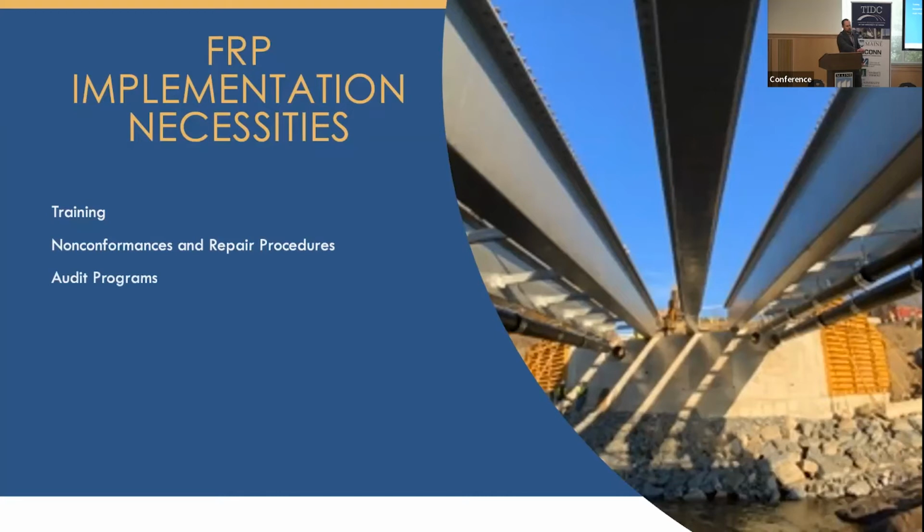Audit programs. This is to give the states and owners kind of assurances that the material they're buying is what it says it is. They're not some guy in his garage throwing a product together. It's actual high quality product that you can bet your life and the traveling public's life on. And of course, specifications, the lifeblood of everything that's built.